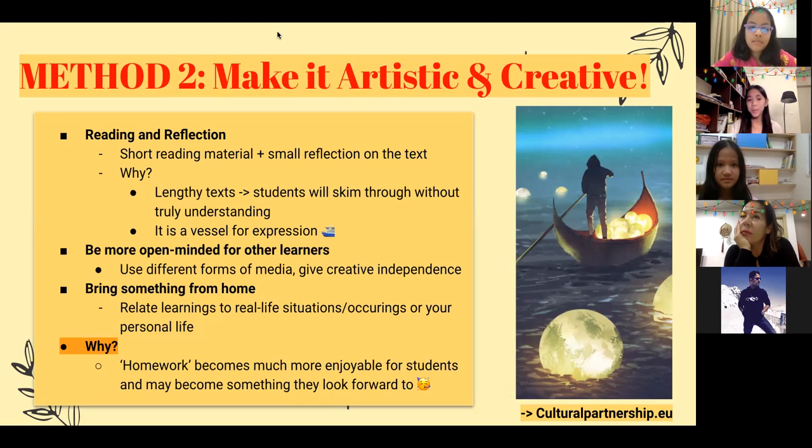Another thing that can be implemented to assign homework in a more student-friendly way is to understand the information learned through different forms of media, aside from writing long essays, paragraphs, or doing exercises in the textbook. The forms of media could be short films, videos, poems, short stories, you name it. Another way to connect with learning something on a more personal level is to bring something from home for the homework assignment. This could be a book, pictures, memorabilia, or anything connected to the education.